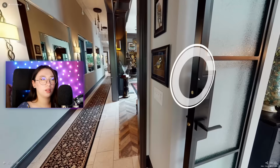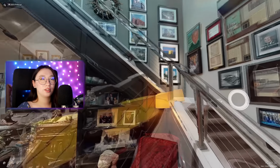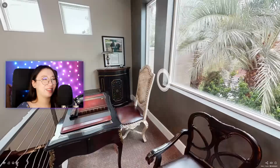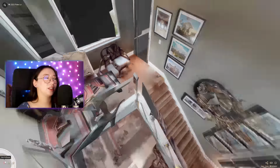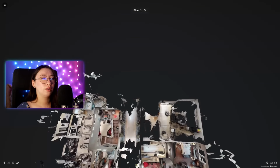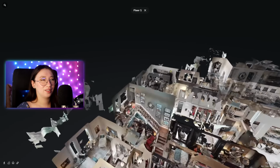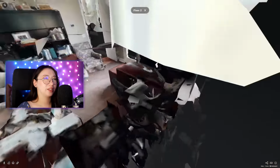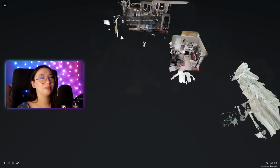Okay, so let's go up the stairs now, because I couldn't tell if this was a one or two story. Okay, we've got another little desk up here. And man, are they not gonna let us in there? No, it looks like, oh, they are. No? They might not. It looks like a desk. Office area.